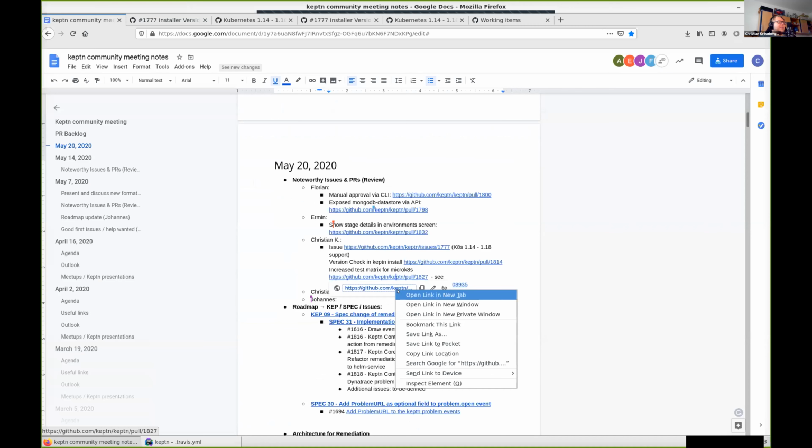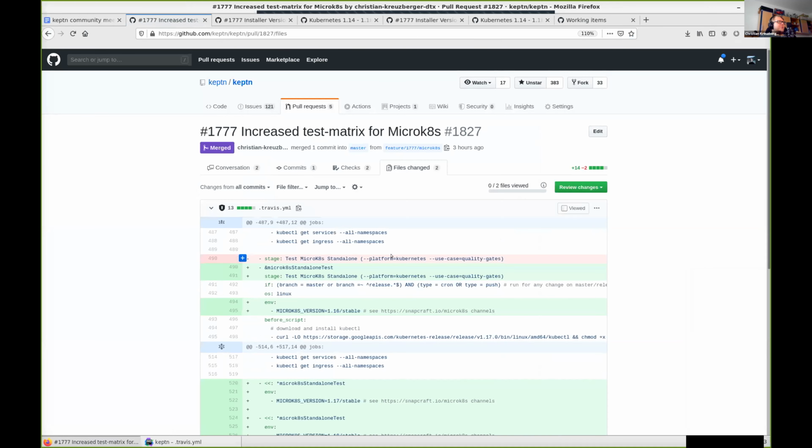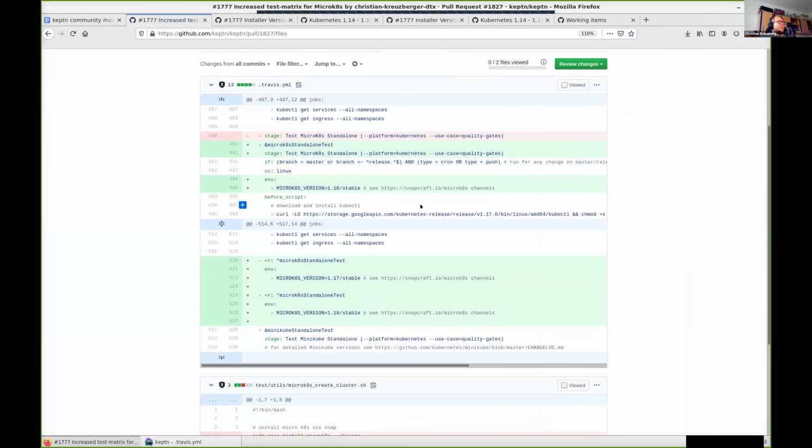The second pull request is also regarding the matrix. I've increased the test matrix for micro Kubernetes, just to show some code. Essentially, I've used the same approach that I used with Minikube. I think I've shown that last week. I have a template here now in our Travis CI YAML, and by default, we're testing micro Kubernetes version 1.16. And by inheriting from that template, I can override the version and just use different micro Kubernetes versions. If you're wondering about the version syntax here, I'll scroll down and you might see why this is happening.